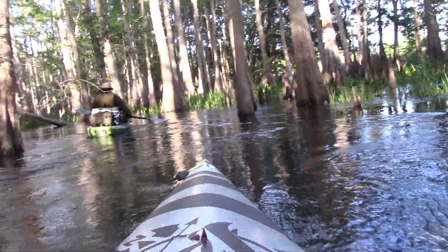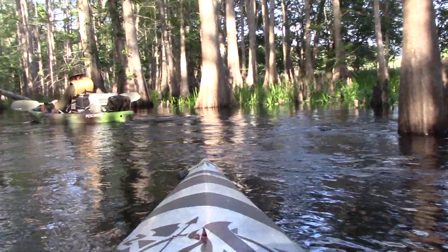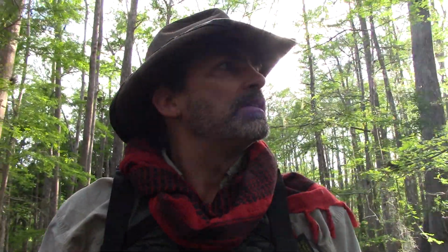You all right? We're starting to get into the section that we came in on this morning that was really swift, and we had to paddle heavily through the current. It's taking us really quickly. So we're gonna be out to the main river here in a few minutes. So let's see what we can get into. All right.